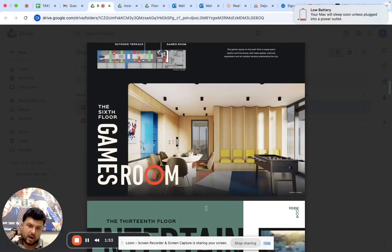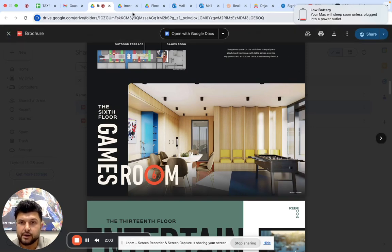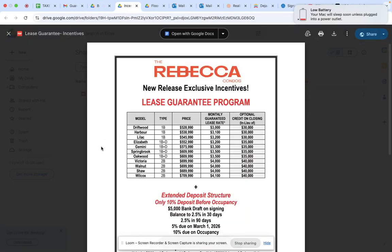But at a very high level, why we're buying: very good prices, lots of development coming to Hamilton, super extended deposit structure, and very, very good incentives right now, right? So I'm going to go through them all. In terms of the incentives, these are all of the floor plans that allow for the lease guarantee.